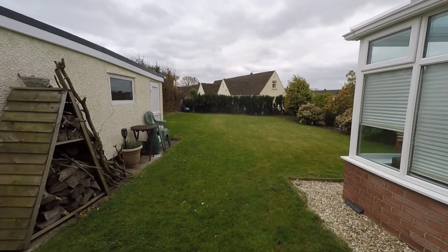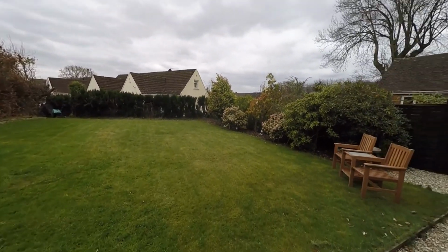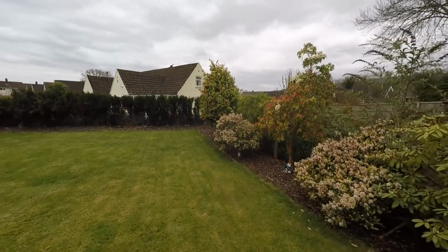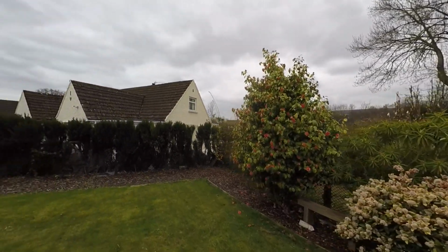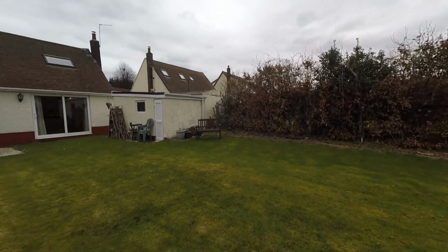Once inside the enclosed garden here at the rear, we can see we have a very generous plot of land, a nice large lawn surrounded by flower beds to the three sides. And we do have some nice views from this rear garden, but as we can see, this is a perfect space for all of the family to enjoy.